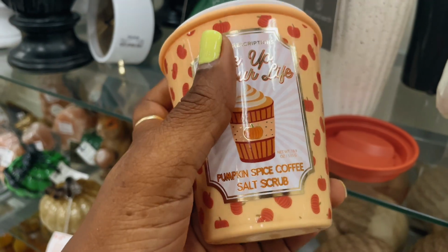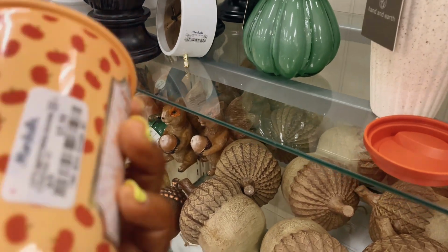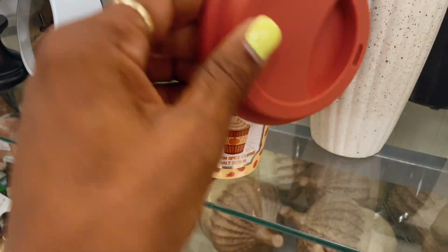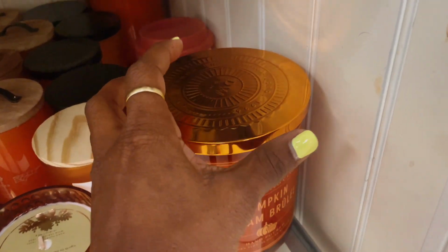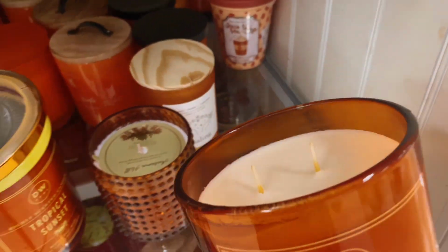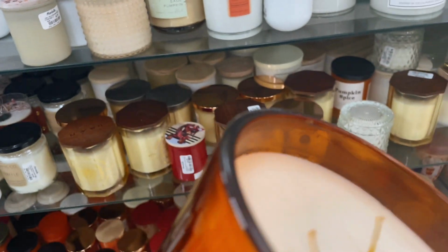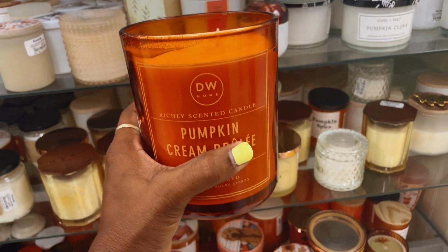The pumpkin scented candles. Let's smell this one. Oh, this smells so good. This is $5.99. Isn't it cute? I can just stay in this area all day. It smells just like pumpkins. Oh, that smells really, really good. It's $14.99. This is a huge candle.